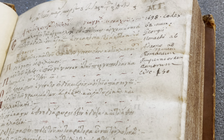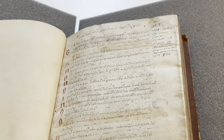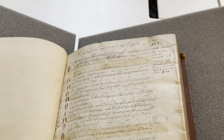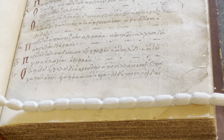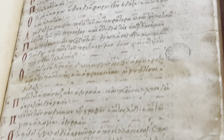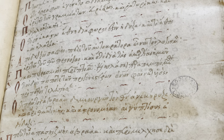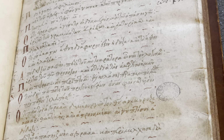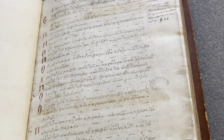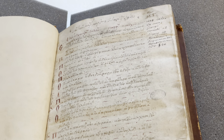So the manuscript you have got there is clearly on Western paper, but without any watermarks. It has the structure of Western paper. It must have something to do with Italy, but there are no watermarks. We can't date it very precisely.